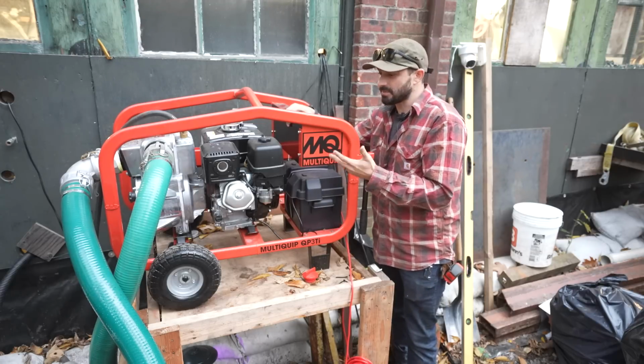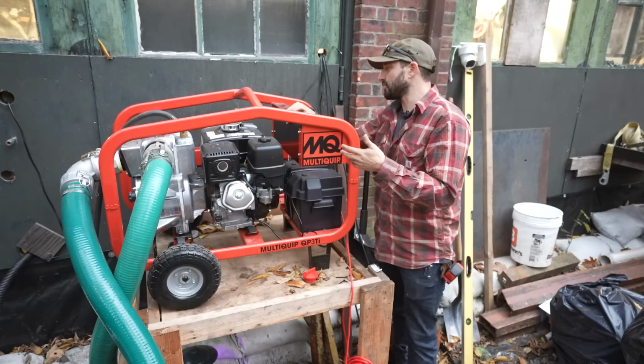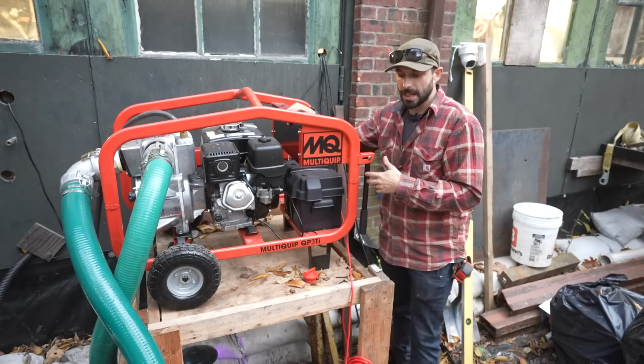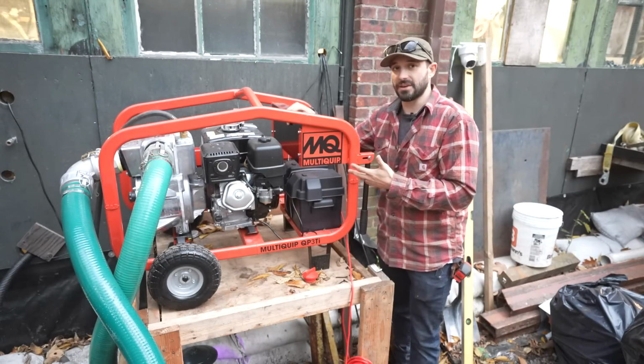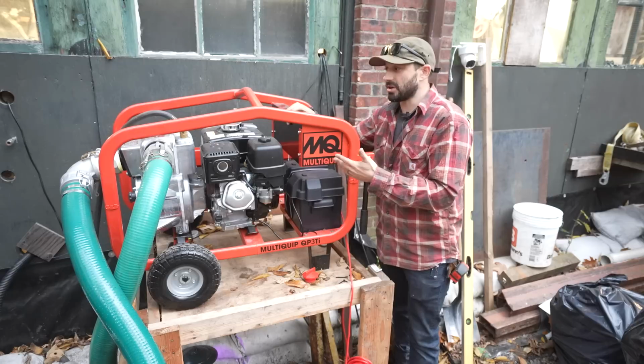long-term cost. Now it is a gas motor, you want to maintain it. You'd have to do oil changes and kind of test run it every now and then to make sure you're pulling suction. But for me, I can basically set this thing and forget about it and let it run overnight if I know we're gonna get big rain, and this thing is gonna turn itself on.